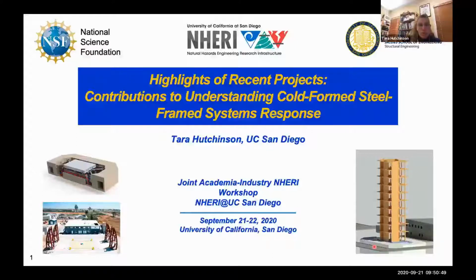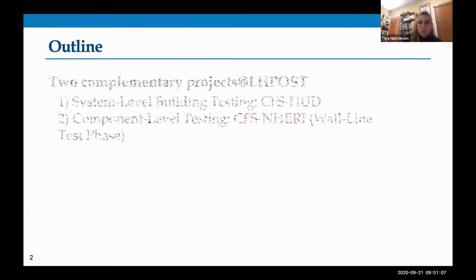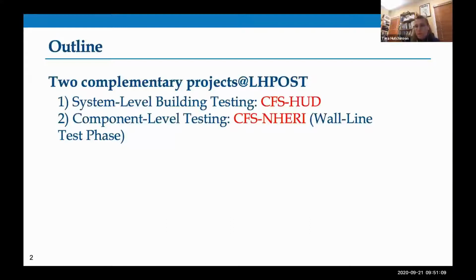And I thought perhaps in a very short time here I could just share some recent contributions in the understanding, in particular, of the building system associated with use of cold form steel framed systems. So in particular, I thought I would focus on two projects. They're coined the CFS HUD project and the CFS NERI project. They have a little bit of a storyline that goes on together.